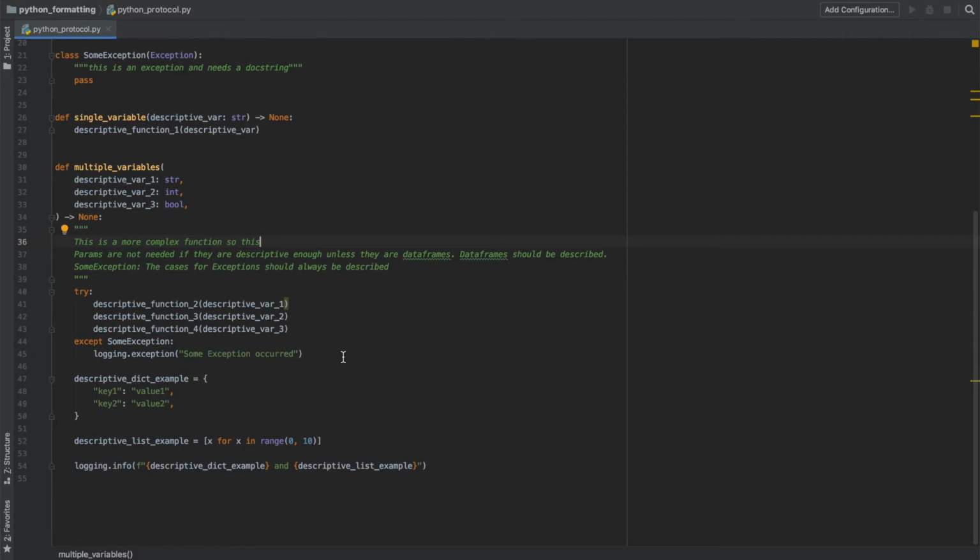Finally, some smaller things. Dictionaries should have a key value on each line and a comma at the end. We feel it reads well. We try to keep list creation Pythonic, i.e. list comprehension. If it doesn't fit on a single line though, we do create a for loop.